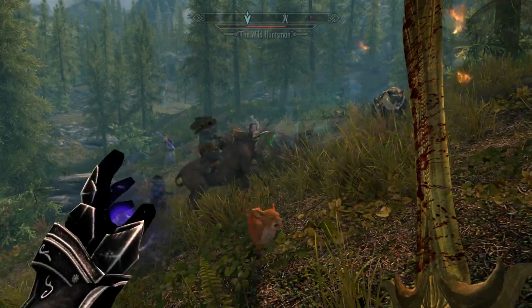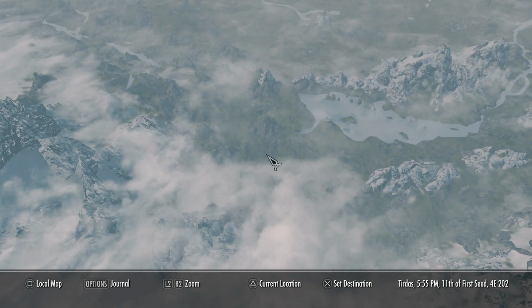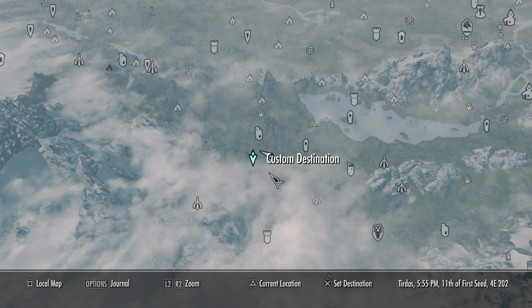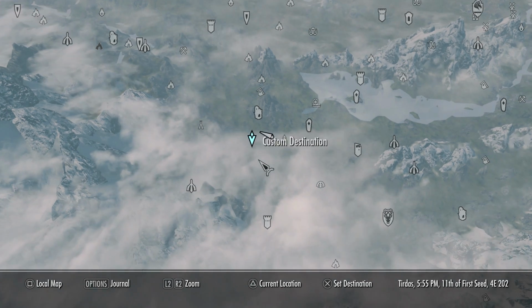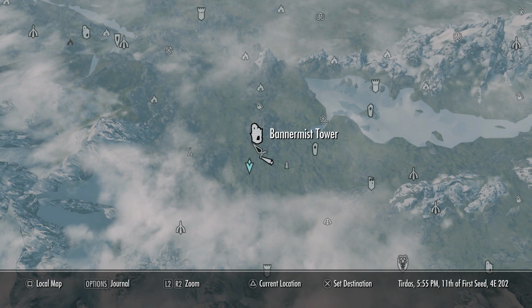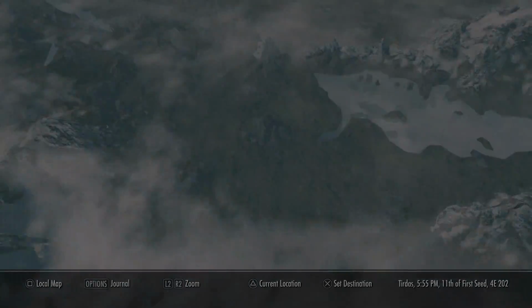Yeah, and I do want to show you in the middle of this heated combat scene right now where we are on the map, because there are, I don't remember exactly how many locations there are. Three encounters with the Wild Hunt. Yeah, so we're kind of right in between Bannermist Tower and Evergreen Grove right here. And that's just one of them.